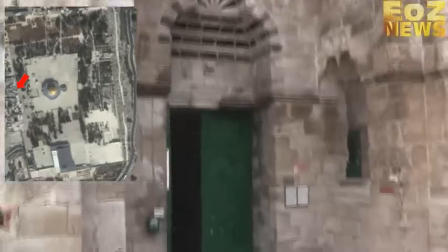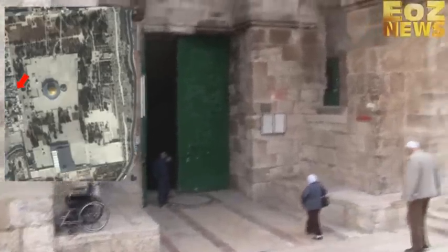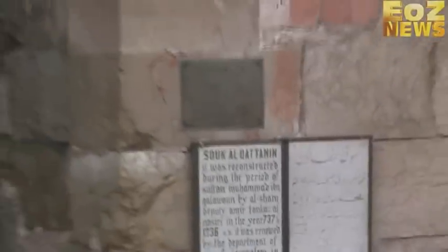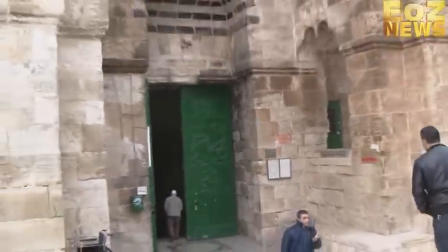The sign there, if I'm not mistaken, the gate was redone, renovated in 1354, I think is the date. I don't know if you can see it. I'm zooming in on the sign. Yeah, 1354. And this is typical Mamluk architecture, with the black and white and the curves and the drip type of construction.